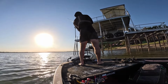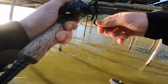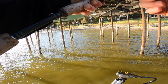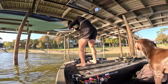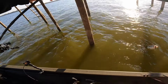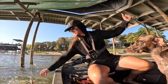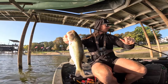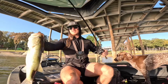Oh my goodness. Another freaking piling. Oh, he came off. Now he's in brush. Oh, dude, big, nice largie. Thought it was a white. It's a keeper largie. Shoot. There we go. I thought he hit a little harder than normal. That is why. So it looks like the bass are going to be mixed amongst each other today.